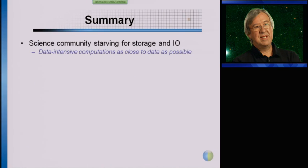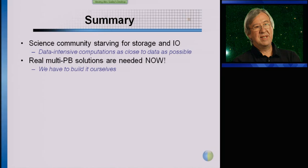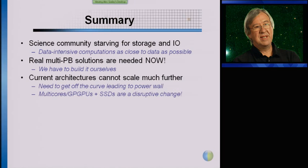So summary, the science community is starving for storage and I/O, and we need to perform the data-intensive computations as close to the data as possible. We need real multi-petabyte solutions now, and since our budget is what it is, we have to build it pretty much ourselves. Current architectures cannot scale very much further, and we need to get off the power wall. Luckily, there are a couple of disruptive changes around the corner, so the multi-cores and the GPUs and the solid-state disks.